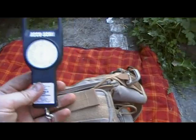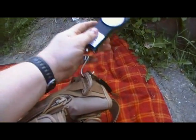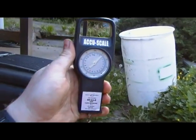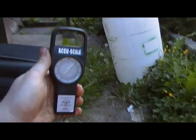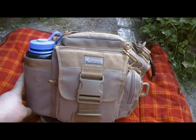The pack weighs 1.5 pounds itself. Altogether, weighed on a fish scale, it weighs 6 right on the nose. So 6 pounds, 20 items, including the pack. You've got a powerful little kit right there. They could easily keep you in the woods for over a week.